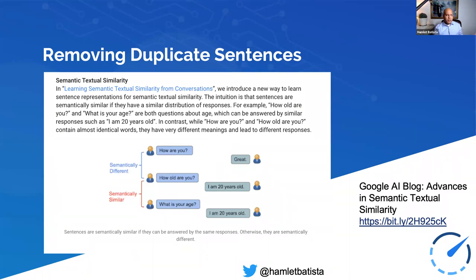The technique that we're going to use for this is called semantic textual similarity, and this article from Google explains how this works. With textual similarity, you have two phrases that are exactly the same when you're matching them. But as I show you in the example, it's not going to be worded exactly the same. So we have to use semantic textual similarity. So how does that even work?